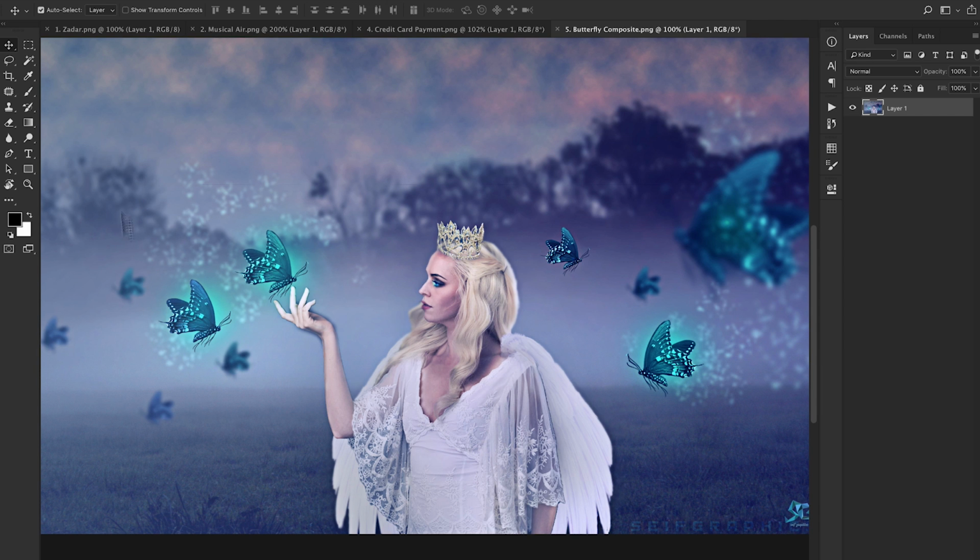So the light source is clearly over here. However, in the background behind, the light source isn't coming from over here. So you kind of need to try and match the lighting of your subject to the background. So that could be a case of adding a light or a sun flare over here.